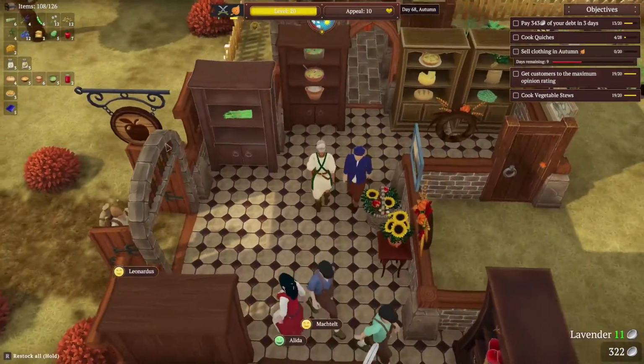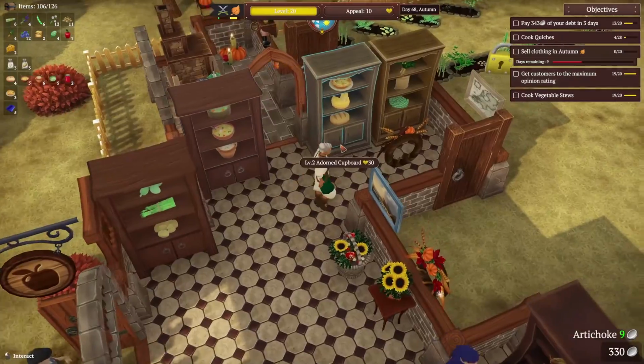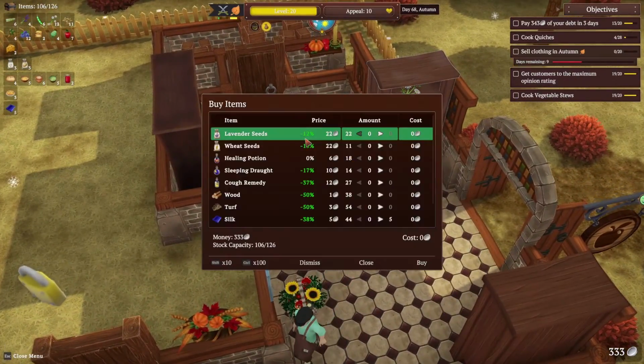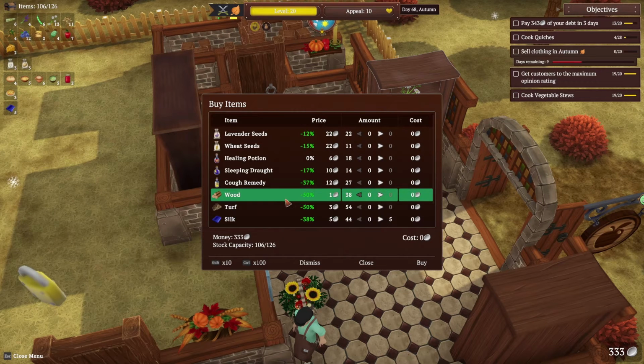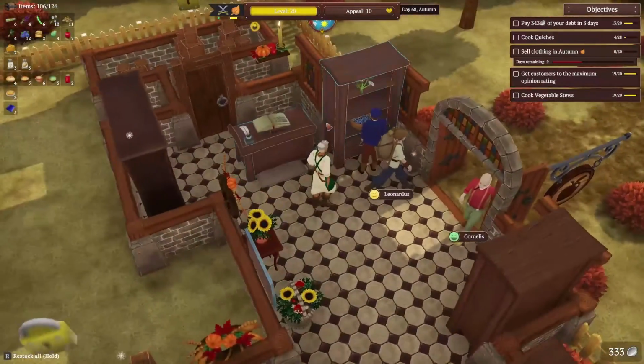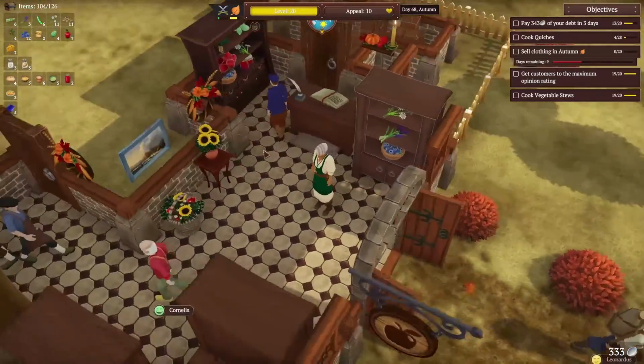Hang on. Let me restock some shelves. There we go. Let me just chuck some stuff out. Everything's all sorted. Very professional here. What are you selling? You are selling nothing foody at all. Can we sell you some silk? I don't want the silk. Make it go away. Can you make it disappear? That would be great. No, we'll dismiss you from there. Bye-bye. Not too fussed. Put the lavender and the chamomile back on there.